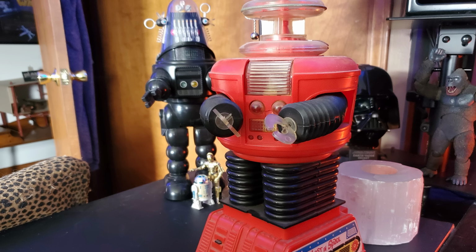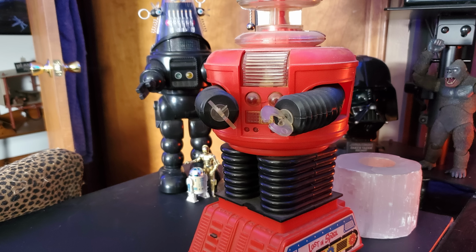The one that we had in our family was my older brother's, and as the younger brother, I really didn't have too many opportunities to play with it. And here it is. This is literally the same Remco robot we had when we were kids. The Remco Lost in Space robot came in two different boxes back in the day.